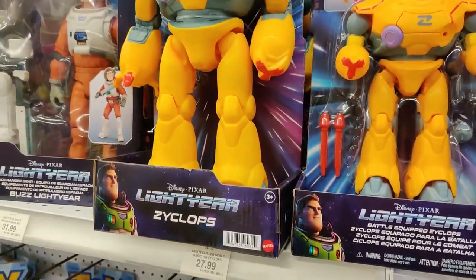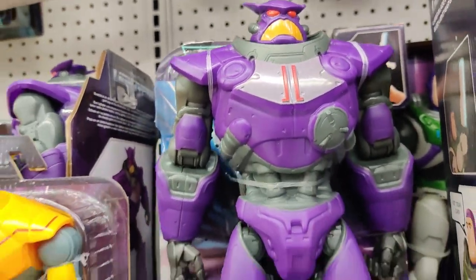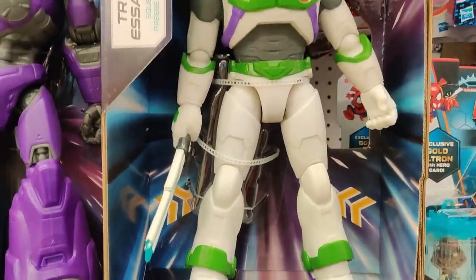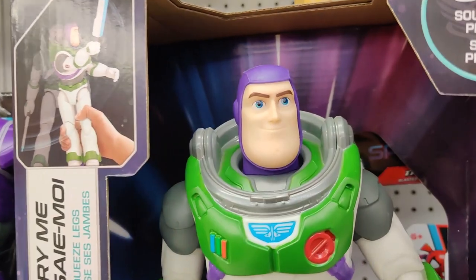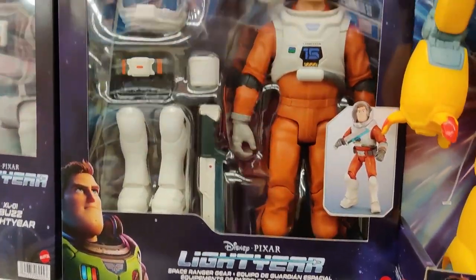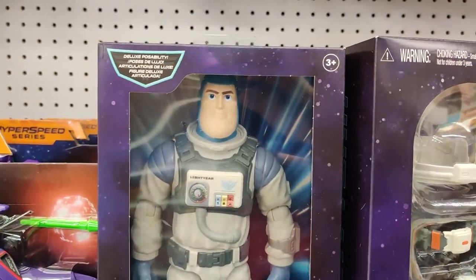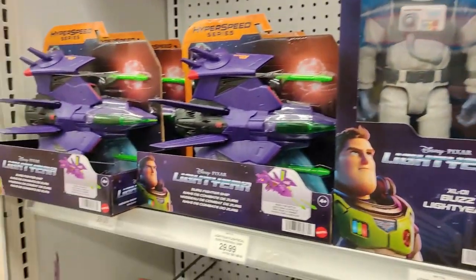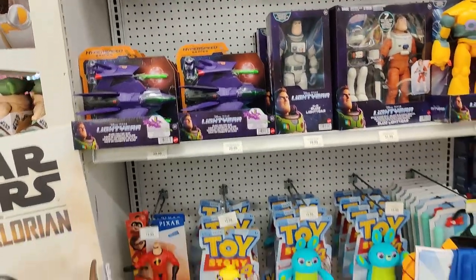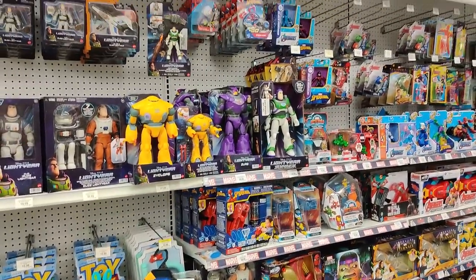Different sizes, different prices. Zurg. Very, very cool. Yep. Definitely see these guys battling it out with each other. Very neat, man. They're pretty well done, too. These were showing up at Winners long before they showed up here at Toys R Us. Crazy. Alright guys, let's keep going.